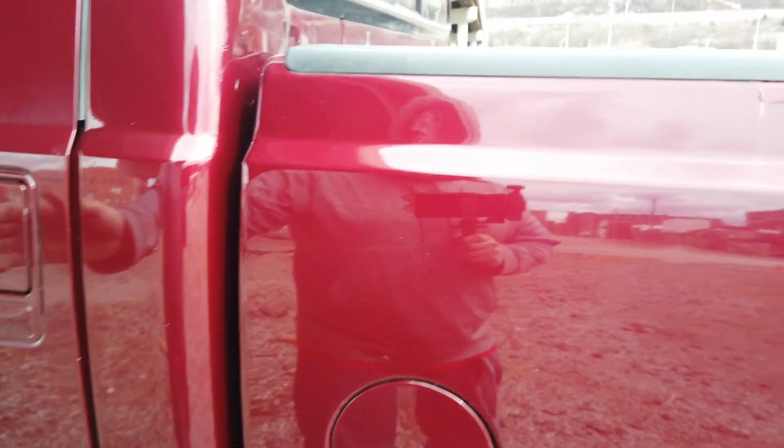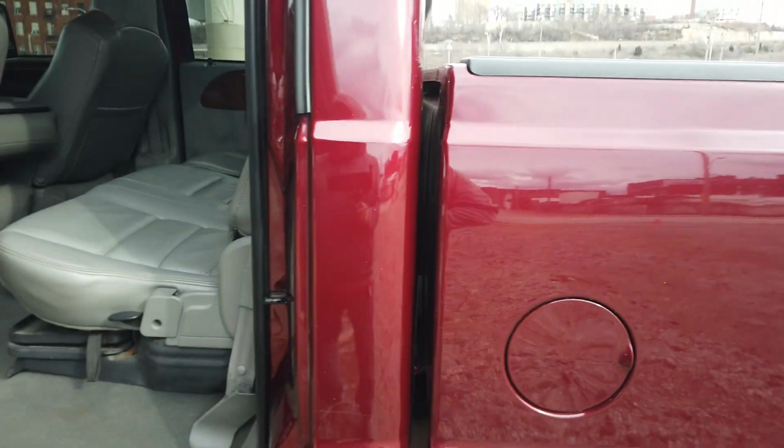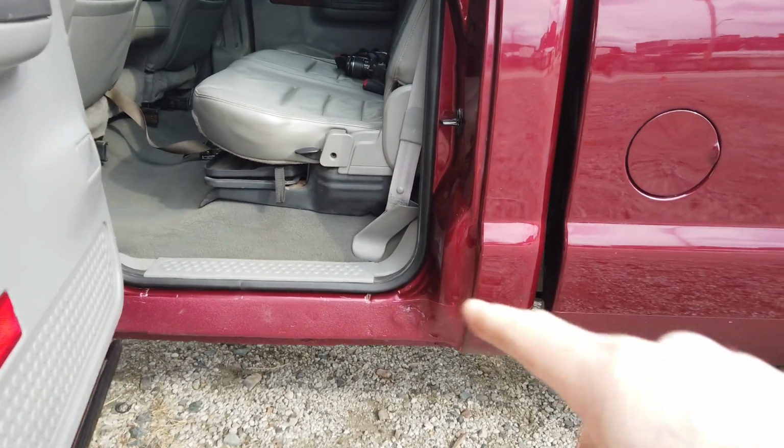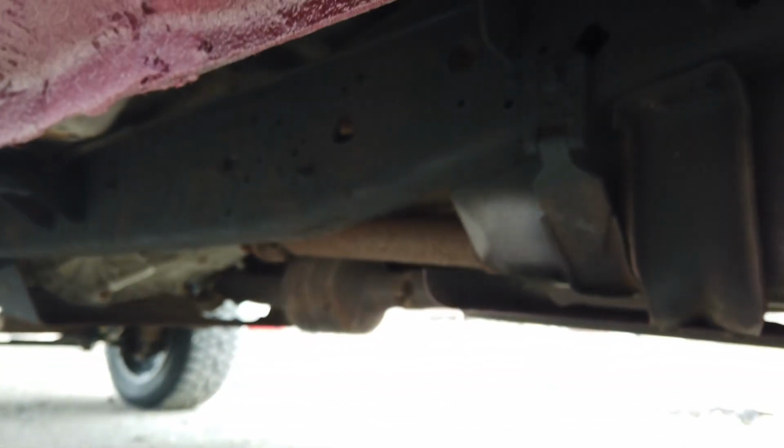So one thing I can tell you, this truck has some rust. I'm not going to hide it. It has bed liner down low, so you can tell it's been, and I'm going to get down there and show you. I don't want to hide this from you guys. Looks like it had some work done. Someone just didn't want to paint it.